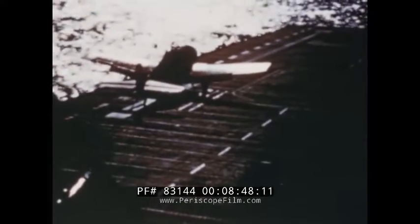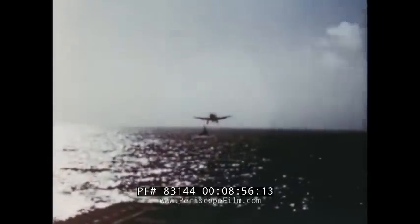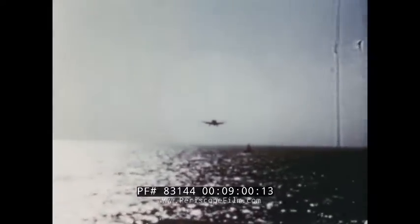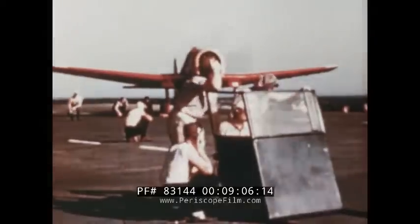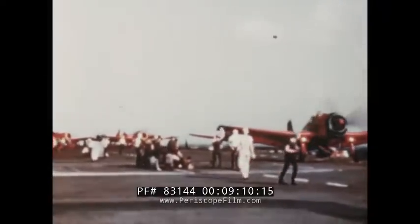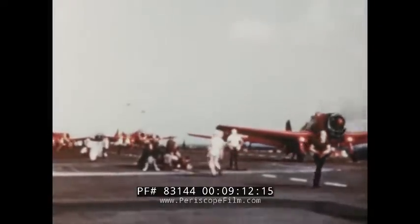On board USS Shangri-La at sea, Navy F-6F mother control planes are catapulted from the carrier's flight deck. When the monitoring planes are properly located over the ship, the drone aircraft are launched and temporarily guided from the carrier until control is picked up by the planes in the air.